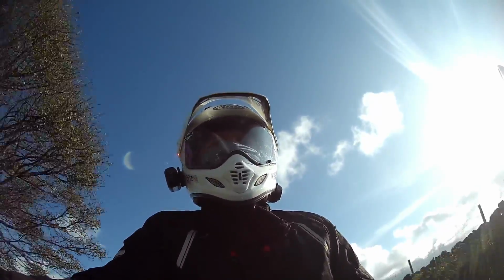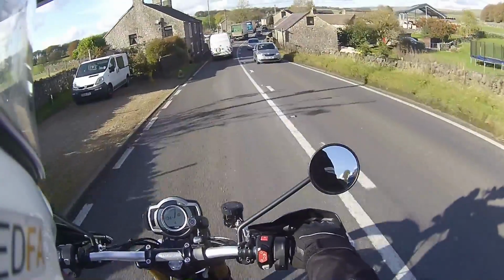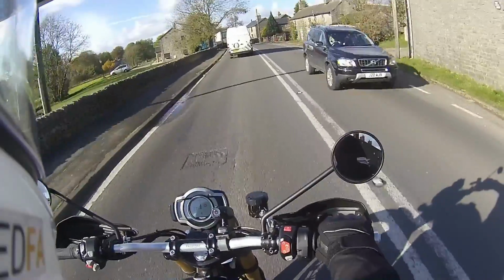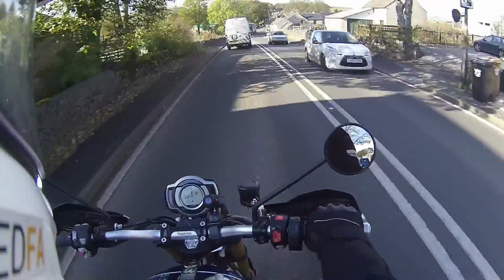So, yeah, interesting stuff. Those cans, though, they're just phenomenal. They're making me grin all the time. I think this bike is built for roads like this, and what I'm on now, twisty roads, on sunny days like this.